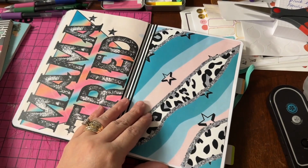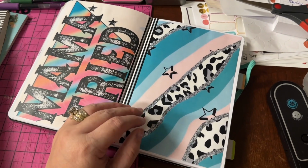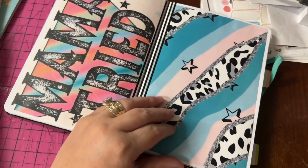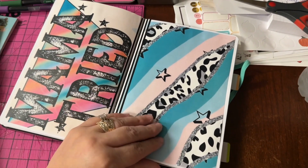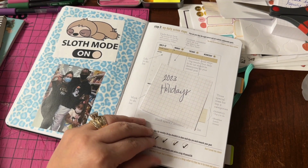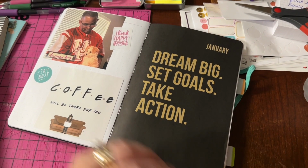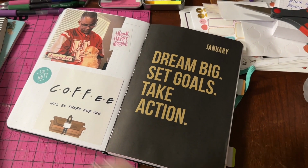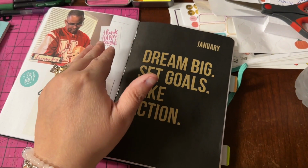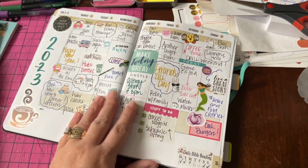Mainly like that. There are a few pages in here that I really don't care about, so I covered them up. I was going to put 2023 holidays here and I never did. My whole thing was, why don't you get this other Commit and backplan it? And in the moment, it sounded great.